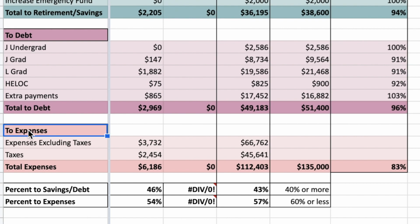And then finally, for expenses, this month we had expenses of $6,186. And so 46% of our money went towards debt and savings this month, and 54% went towards expenses. So for the year, we're at 43% to savings and debt and 57% to expenses. So we are ahead of our goal of 40% or more going to savings and debt and 60% or less going towards expenses.